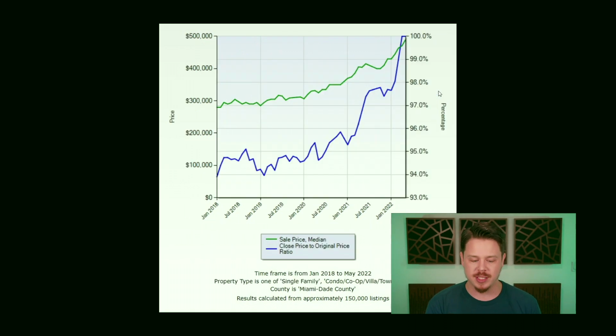So that's super interesting. Now let's take a look at a different way to look at this. Same time frame, same thing. We're looking at all property types in Miami-Dade, but we're looking at median sale price versus the closed price to original price ratio. Well, what is that?